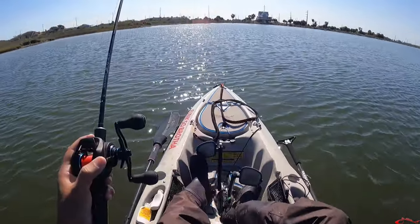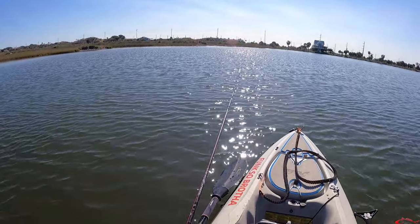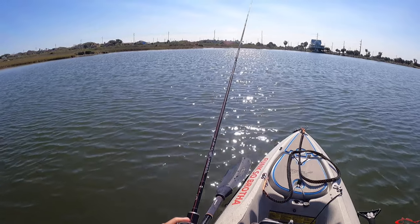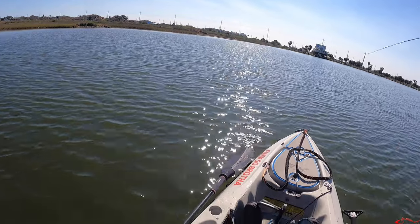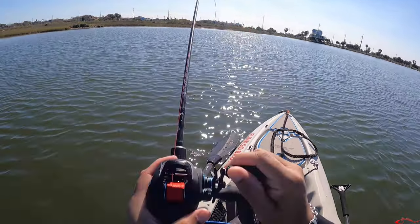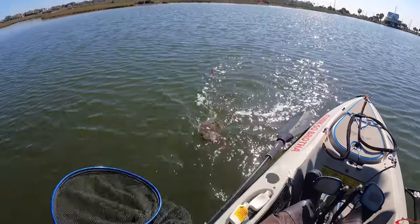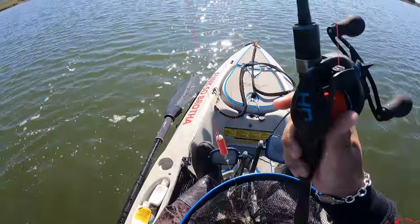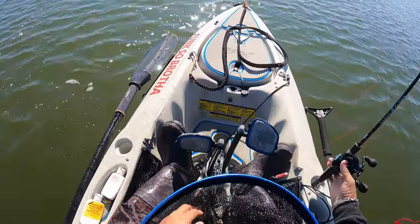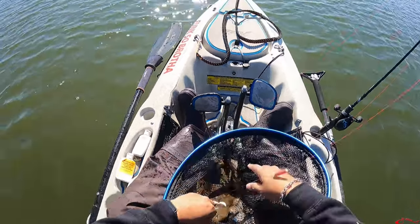Might be a flounder. This just got heavy all of a sudden. There we go. I really didn't know that time, because between the snot grass and some of the other stuff under the surface, I really didn't know.